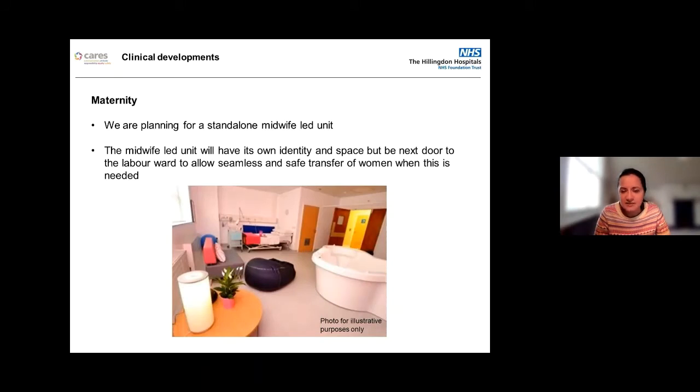So again, with maternity, there are lots and lots of improvements planned to make the birthing experience much better for women and their families. And just one small example is having a midwifery-led unit, which is near the labour ward, so that if the mum and baby need extra help, that help is readily available and is on site. But it also means that women can give birth in an environment that's much more home from home, which we know is what women want. And a lot of this work has come through public consultation. There's a lot of research around this sort of environment that patients want to be cared in.